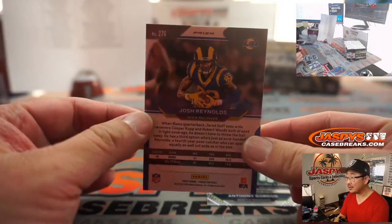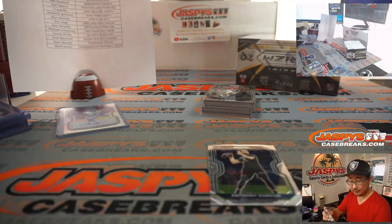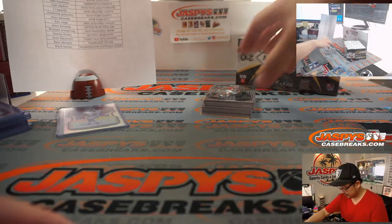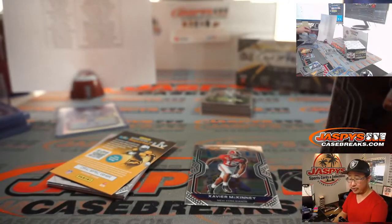Is Josh Reynolds to 199. Bears are minus 3, slight home favorites. And there's another base Joe Burrow for Matthew Shearer and the Bengals.